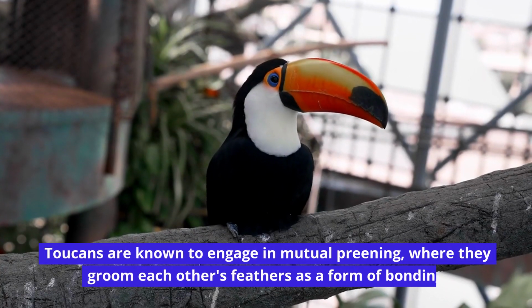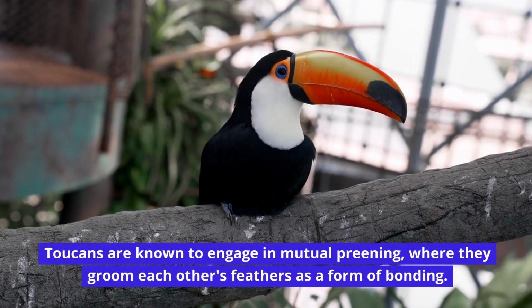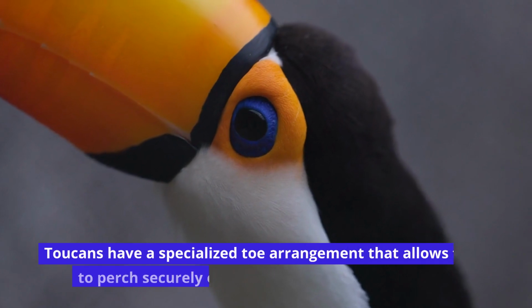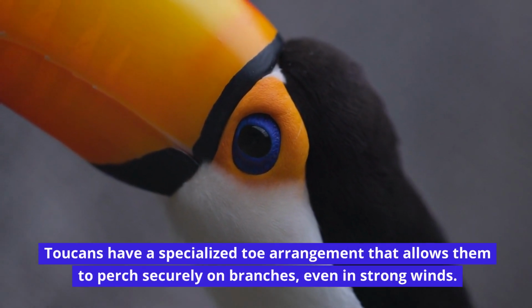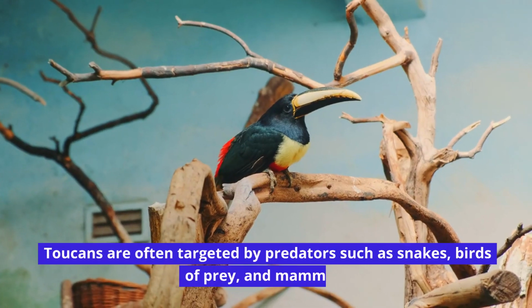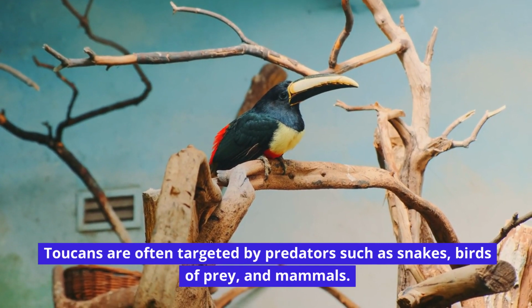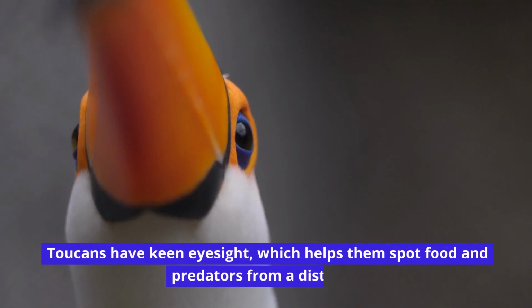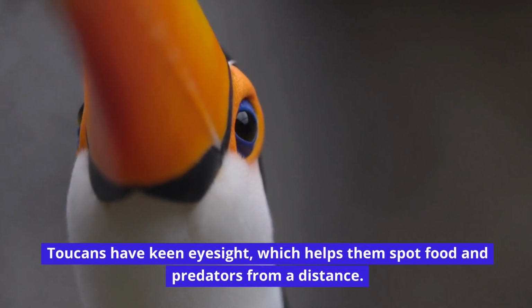Toucans are known to engage in mutual preening, where they groom each other's feathers as a form of bonding. Toucans have a specialized toe arrangement that allows them to perch securely on branches, even in strong winds. Toucans are often targeted by predators such as snakes, birds of prey, and mammals. Toucans have keen eyesight, which helps them spot food and predators from a distance.